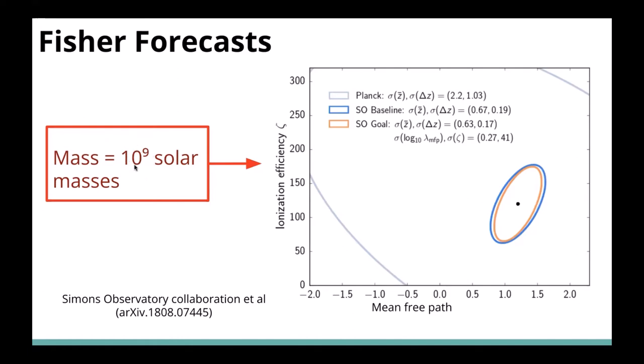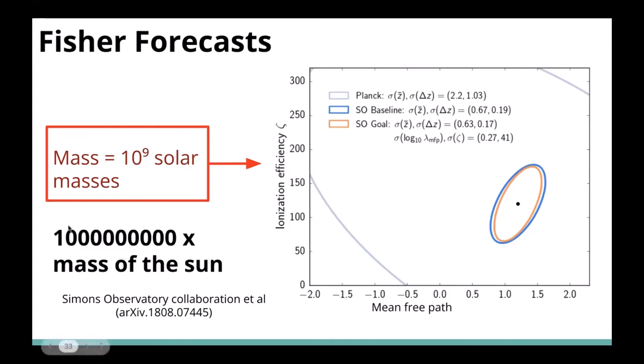In case this number is huge and doesn't make sense to you, it is just one with 9 zeros behind it. This is like, I don't know, 100 billion times the mass of the sun. That's a huge number. I don't even know how to imagine what a star like that would look like. But this is our result so far, and it's pointing to the fact that, yes, the first stars are a lot different from what we see today, at least when it comes to size.